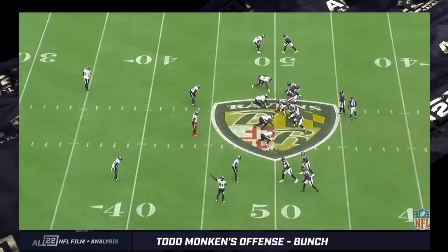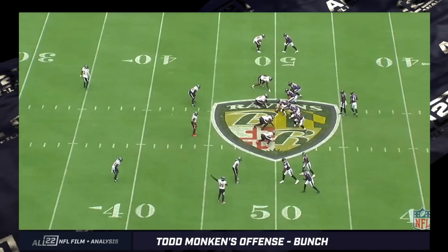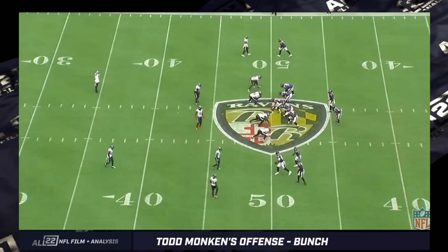13, again, the data: 13 plays, 4 runs, 9 passes. So it's clearly more pass oriented, pass based. But look at how Monken does this. He puts us in A.